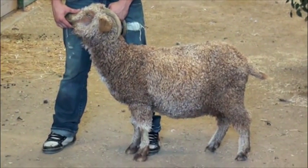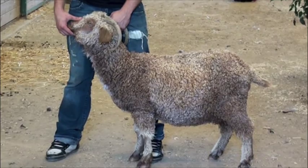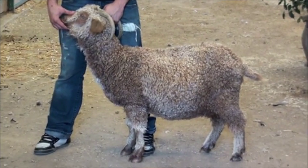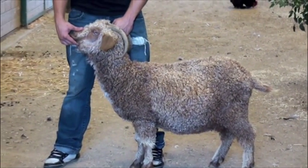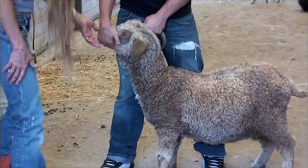You can look at her fleece and she has longevity. She has the fleece that a yearling goat would have. This is the kind of goat anybody would want to buy. She's a little bit of a diva. She's probably going to jump away. My son's going to have to hold her pretty tight here. He's a strong young man.